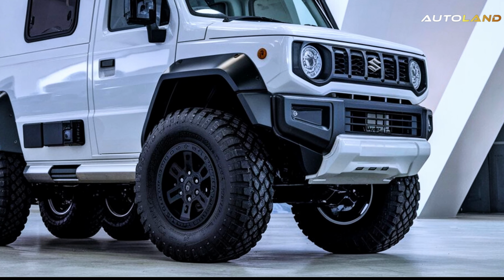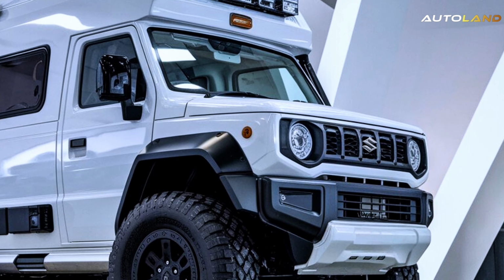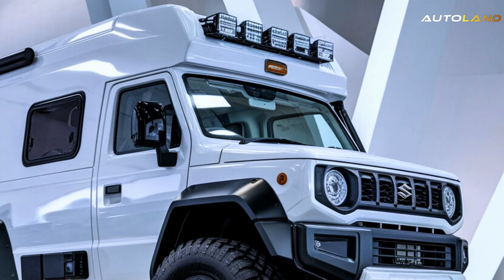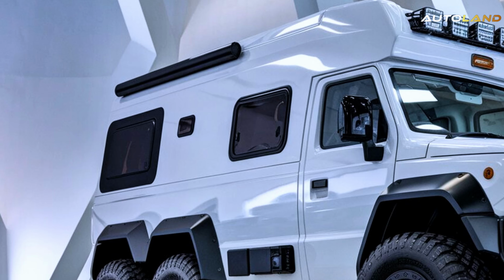Today, we're unveiling the 2025 Suzuki Carry Camper Van. Compact, efficient, and perfect for the ultimate adventure. First up, power and performance.